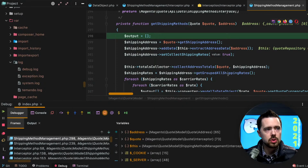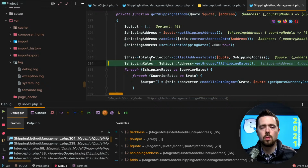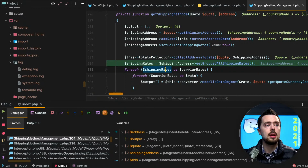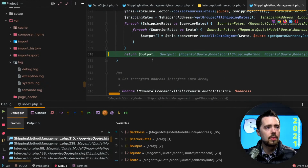All right, so this is a great method for you to step through in general to understand how the shipping methods are calculated, how they are loaded in, collect shipping rates. We're not going to do that here today because we don't have the time, but this is a great method. I would suggest writing this down. Step through this method to understand exactly how that all works. So we're going to come into shipping rates. Then we have our get output.